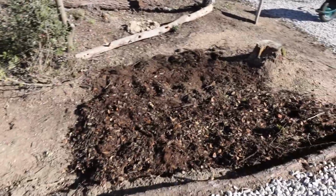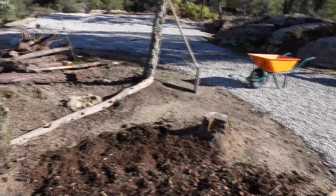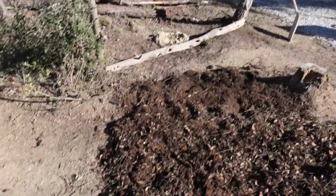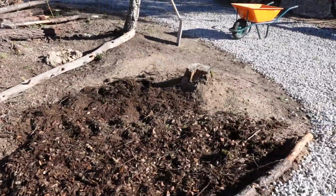So still got to do this area. This is 4 barrow loads. So I think another 2, 3, 4... another 6 barrow loads, but I don't want to take it all from the same place, so I have to find new spots around the land. And then it needs compost.